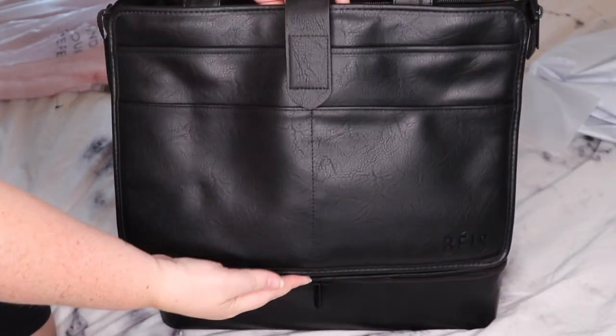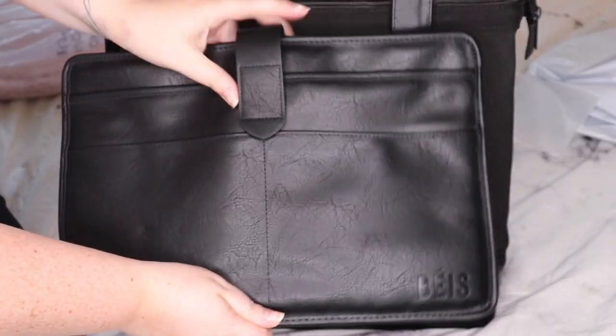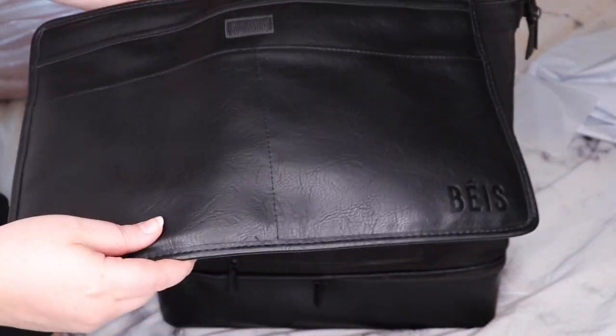It also comes with a little laptop sleeve. I'm obsessed with that. It can just come out or I can slide it right in. It just adds another layer of protection. Even if I'm bringing an iPad, I usually will just throw it into my purse or my backpack, whatever I'm bringing as a personal item on a plane. I'm always paranoid it's gonna get smashed.